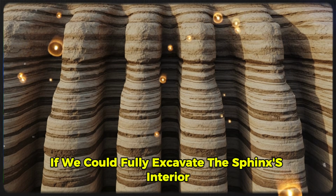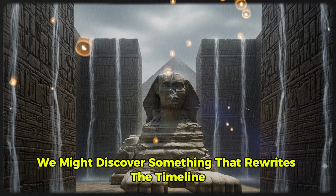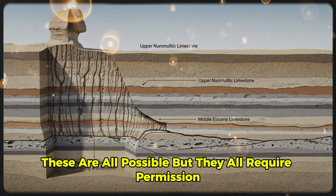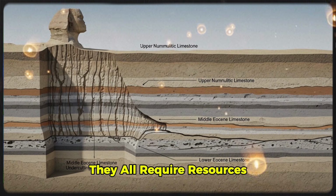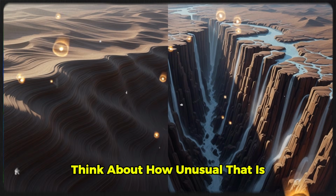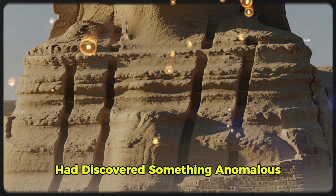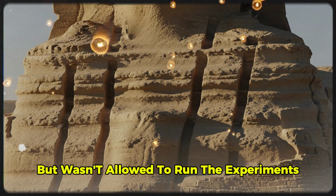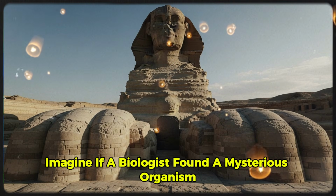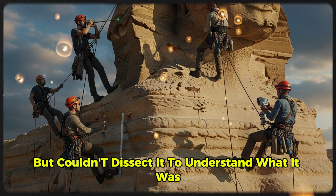If we could fully excavate the Sphinx's interior and document everything we find, we might discover something that rewrites the timeline. These are all possible, but they all require permission. They all require resources, and currently they're not happening. Think about how unusual that is from a scientific perspective. Imagine if a physicist had discovered something anomalous, but wasn't allowed to run the experiments that would explain it. Imagine if a biologist found a mysterious organism, but couldn't dissect it to understand what it was.